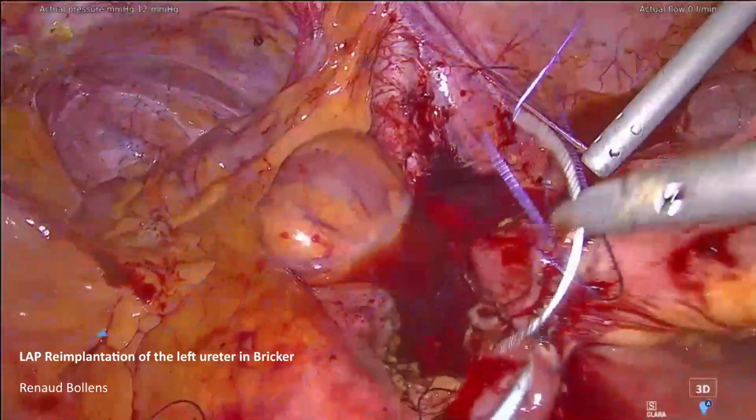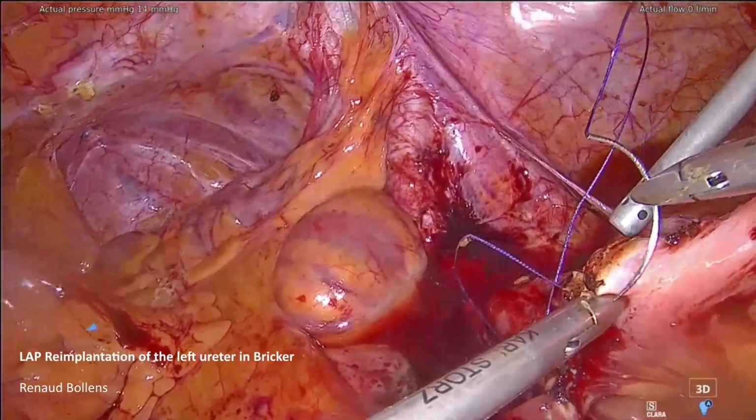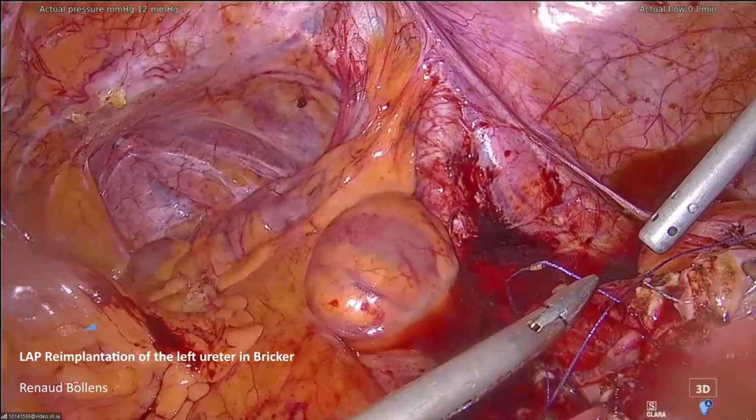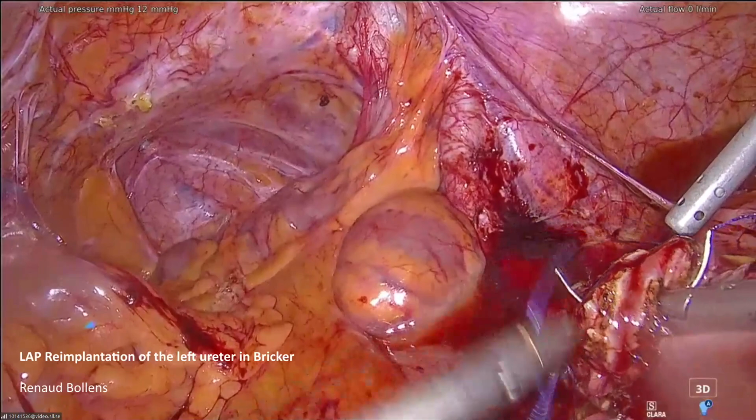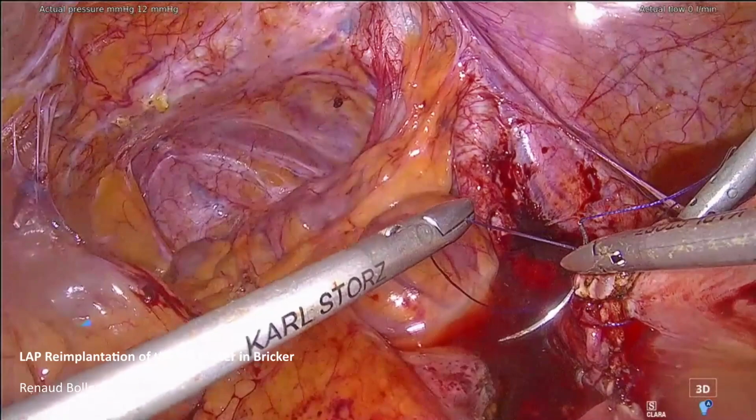It goes straight to the ostium, but it's not really under tension for me. You are the boss. But well, I think it's an elegant technique and can maybe help in some difficult cases. This is not well tight because I forgot that it's not a V-Loc.